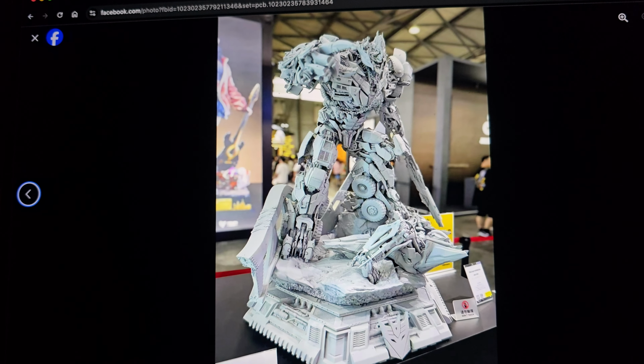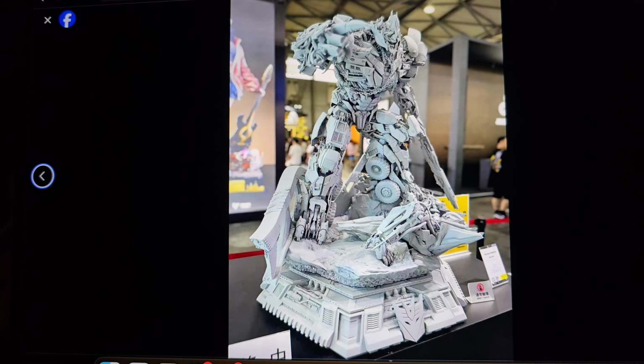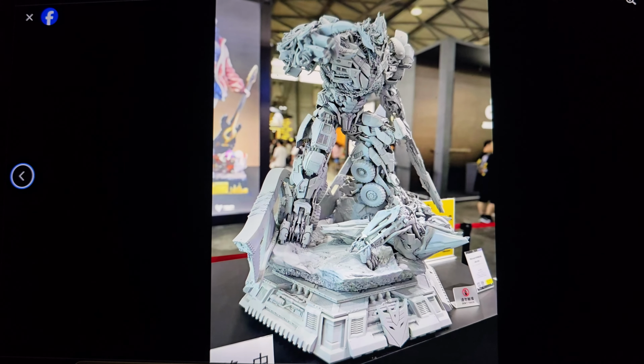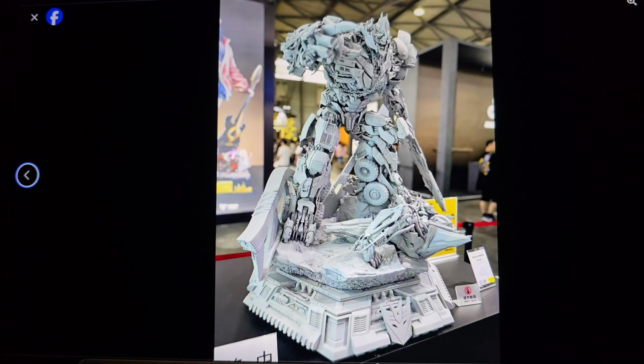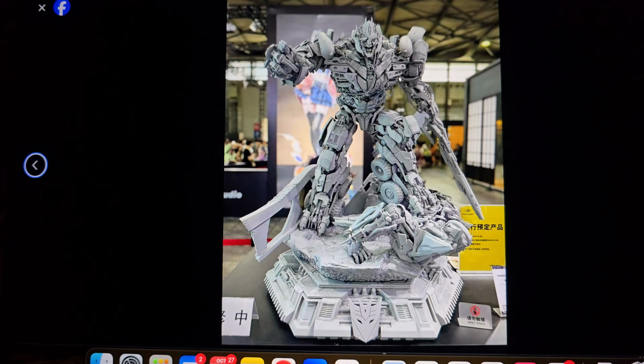what's his bucket? Let's see. The Autobot from the first movie. I'm drawing a blank. It's late. I'm going to bed soon. This looks really cool, though. I think the Prime 1's probably better, but this does look cool.